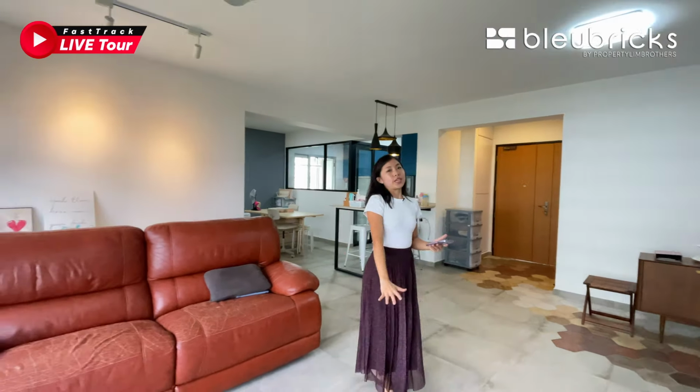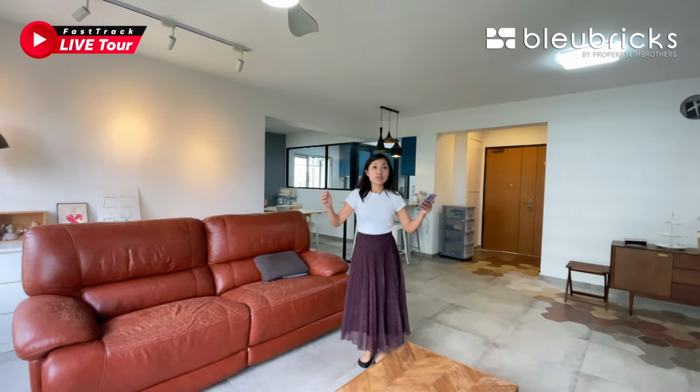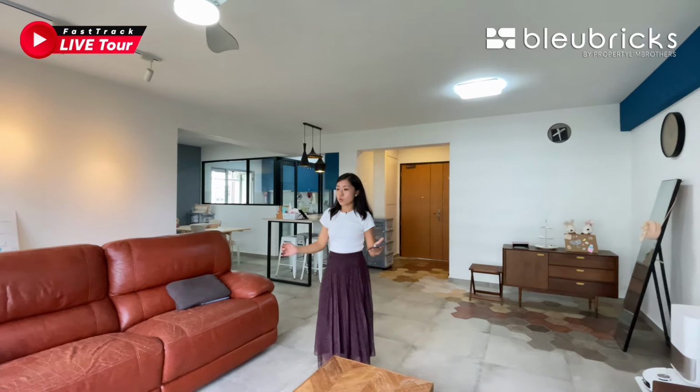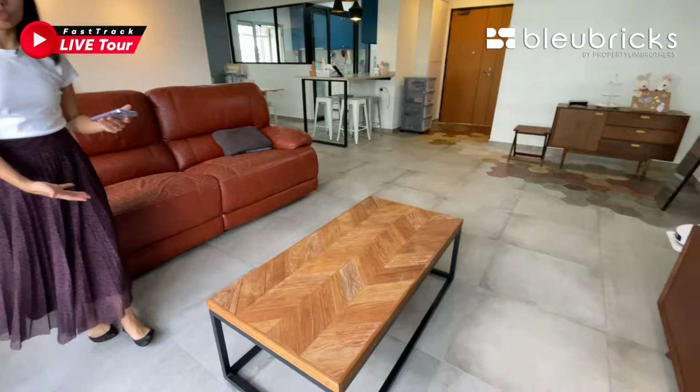And right here, we are coming to your main living room area. I think the space is very good. Your living area, in terms of your sofa and your TV area, is a very good distance. You still have enough space to put a coffee table and still ample space to walk through too.